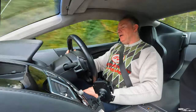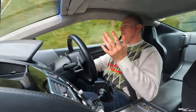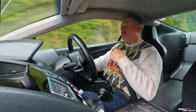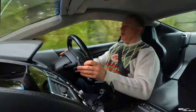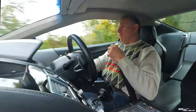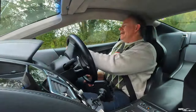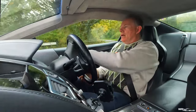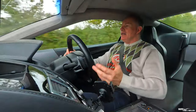When considering the DB9, you really have to compare it against what it was designed for. It was designed to be a grand tourer. A lot of people perceived it as being a sports model, and yes, it has sporty looks, but really, as borne out by the characteristics of this 5.9 litre V12 at 420 pound-foot of torque, it really is tuned to be a grand tourer. And I can easily see how this could be used for eating up those miles.